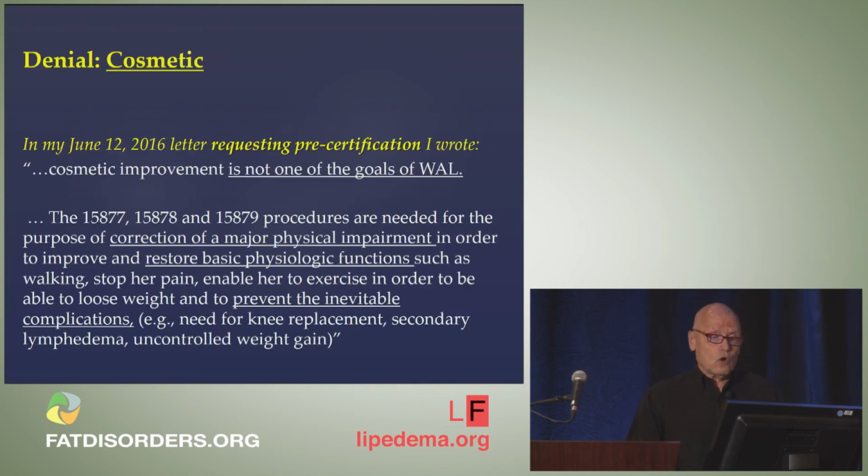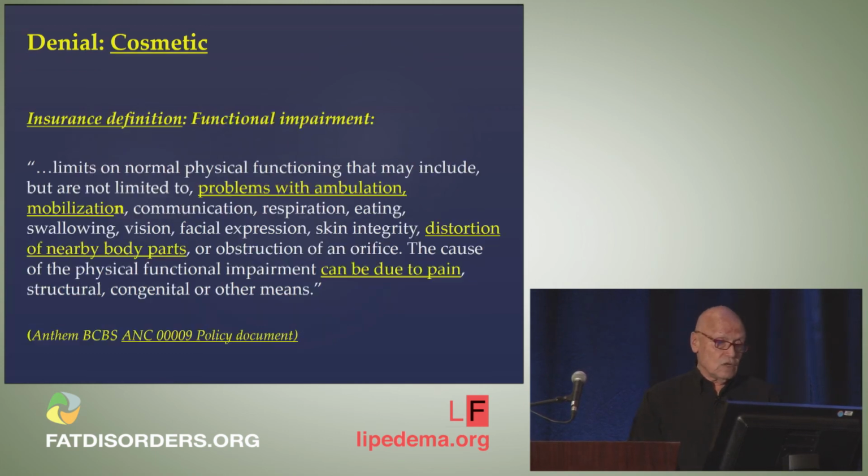But look at their own documents, and I'm sure Mindy went through all that, because I love your slides, really. But before that, I write in my letter of medical necessity, the element we call it, that the cosmetic improvement is not one of the goals of WAL. And I say further, all these procedures are for correction of major physical impairment, restore basic physiologic functions, and prevent the inevitable complication. So let's go back to the policy document. This one I took from, I think, Anthem Blue Cross Blue Shield. Doesn't matter, they're all the same.